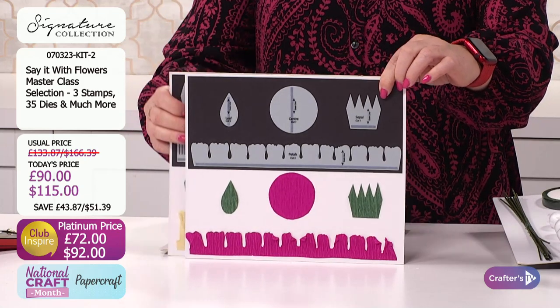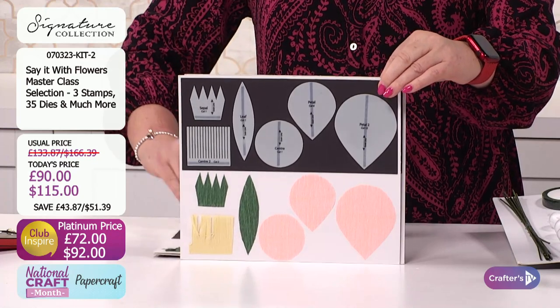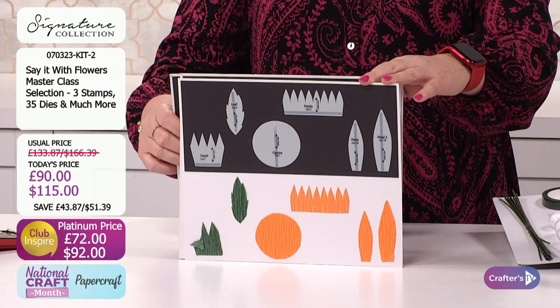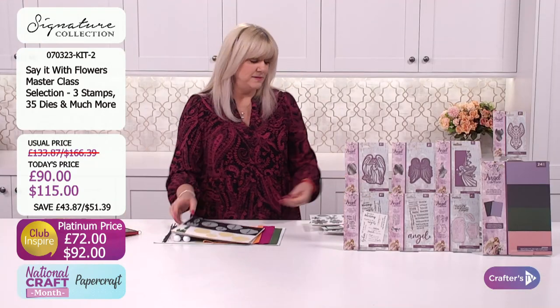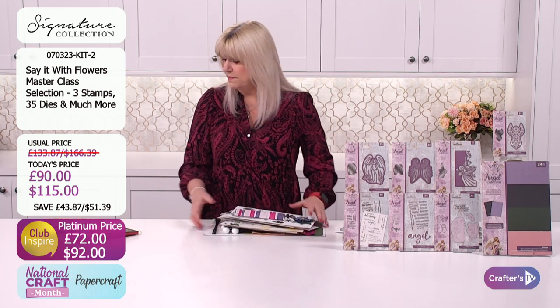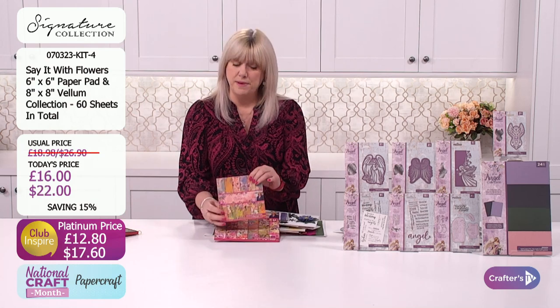So you've got your carnation in that one. You've then got your peony, and you've got your, pull this one out, you've got your dahlia, and you've got your rose as well. So all of those pieces come to you for the price of £90 and $115, which is amazing. Now, if you did want the paper pads, we do have the 6x6 paper pad.